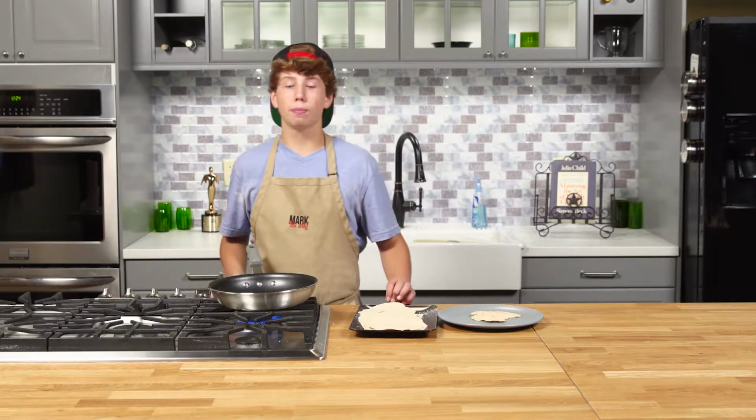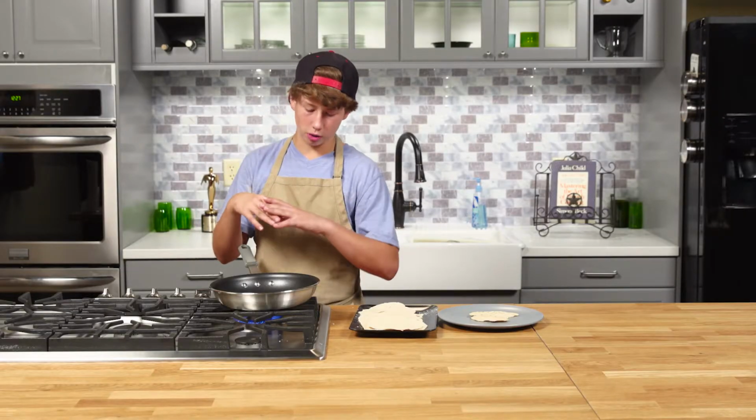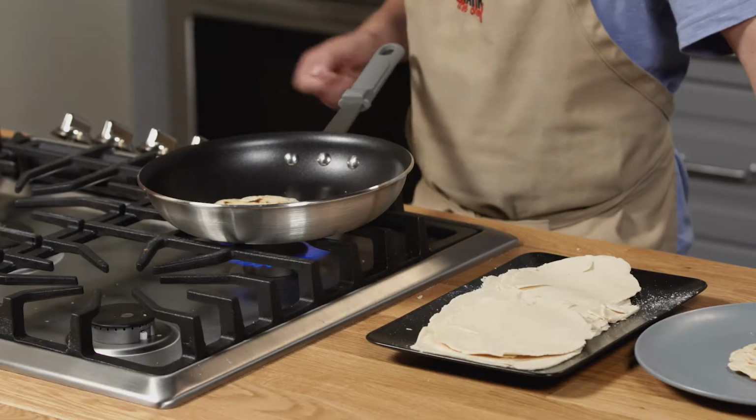I'm gonna go ahead and cook up a couple more, then we should be done. These are very small, you can't roll them that well. So if you want them thicker and longer, roll them even thinner with a rolling pin. But make sure you have a lot of masa down on the counter.